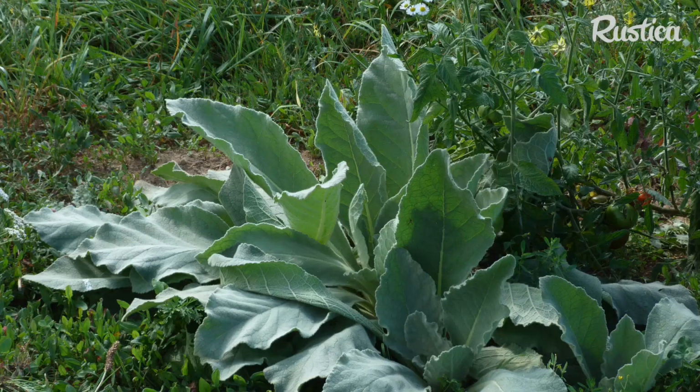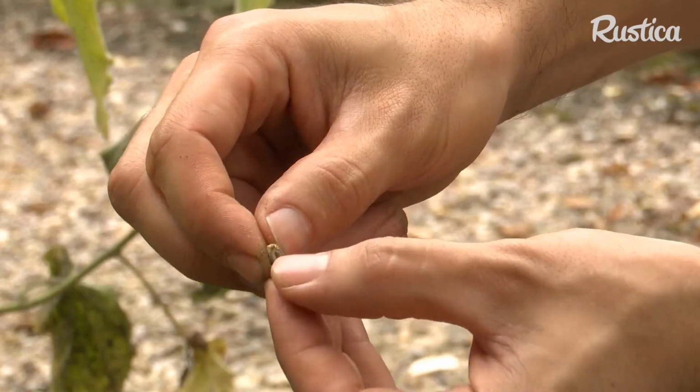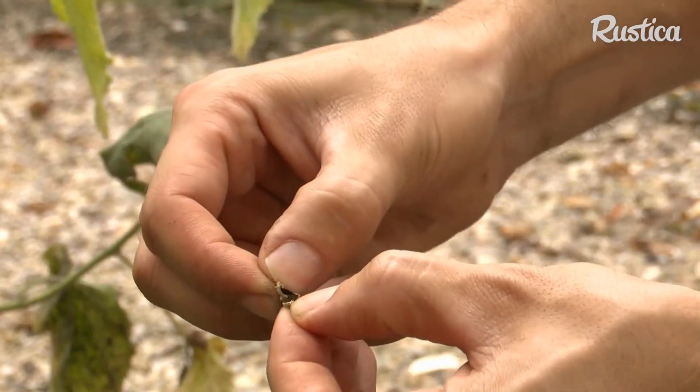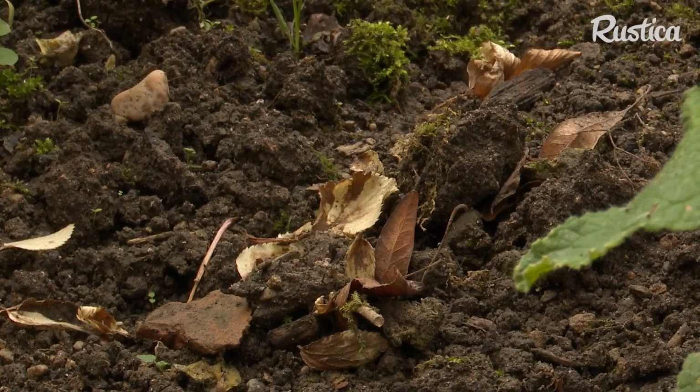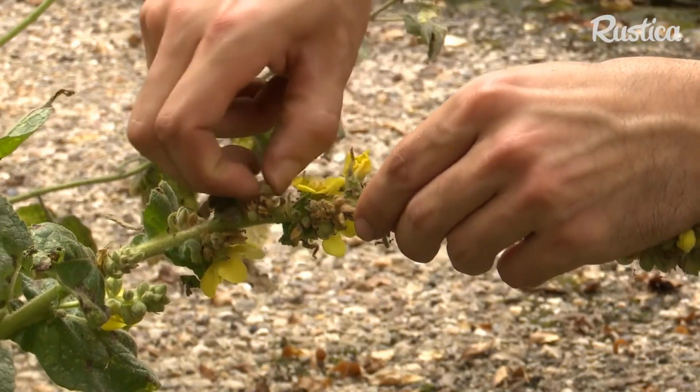Very large, very fluffy leaves, a bit blue, grayish, let's say. It's a plant that I find very pretty, and it multiplies well by seeding. I sowed it. I don't know other ways to multiply it, but I know that it self-seeds. If it thrives, it self-seeds quite happily.